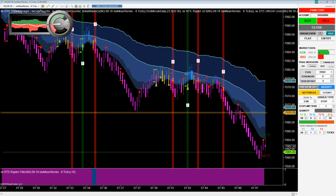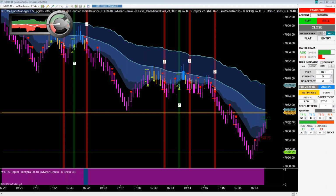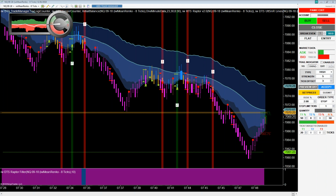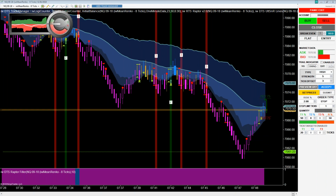Honestly, I find some of these large ranging days the most difficult to trade. Those smaller, slower days where the market just seems to plod along, I actually find those a little bit easier to trade. You seem to have a lot of time to think about what's developing. The market doesn't do anything too crazy.